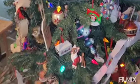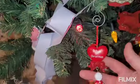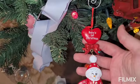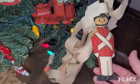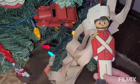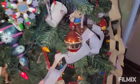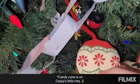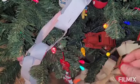Oh, where is, I'm not sure where that one is. This one is Henry's, and this one was from my aunt. My aunt got that for him. And these ones were from our Christmas tree growing up. My sister has the Mr. and Mrs. Claus. I have a soldier. And I think I have a candy cane somewhere. Oh, this one, the bulb. Oops. Came detached.